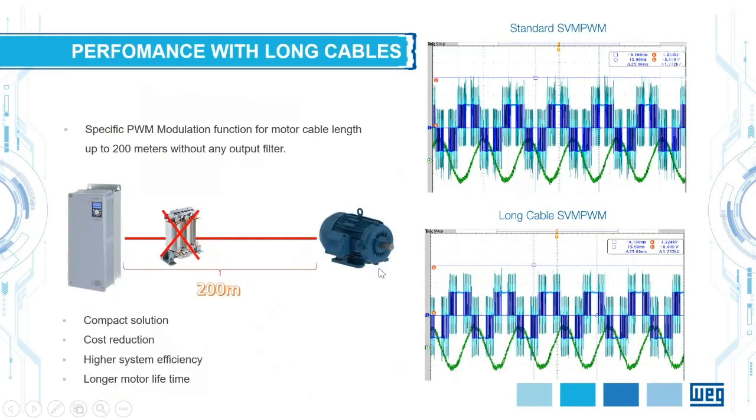Another nice improvement with the CFW900 is a functionality that makes it possible to control the motor with very long cables. If you are aware of variable speed drives and motor applications, it is necessary to take care of motor cable length due to the high voltage peaks that are generated in the cables and applied to the motors. These high voltage peaks may cause motor damage. Okay, it may generate some damage in the motor insulations.